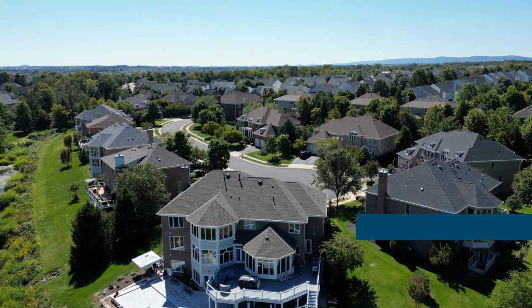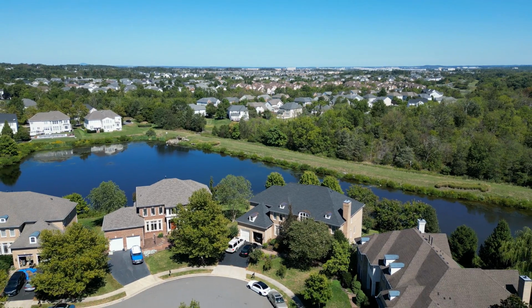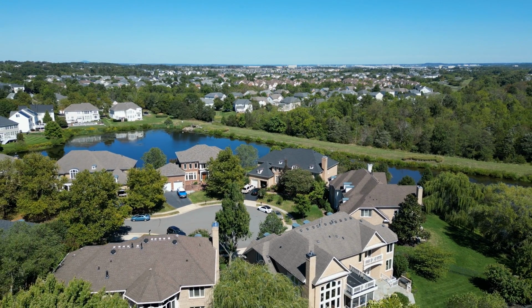Now this would be a much bigger house. 6 bedrooms, 6-bath, over 5,500 square feet. All the bells and whistles. In these homes, they'll have the best lots. Some of these may even have a lake view as well.